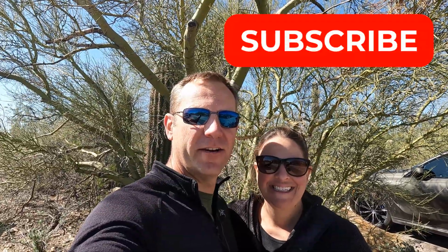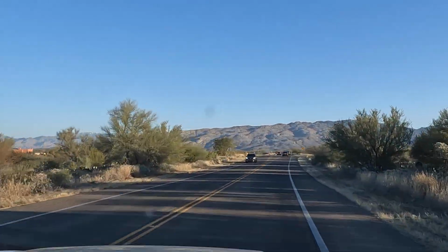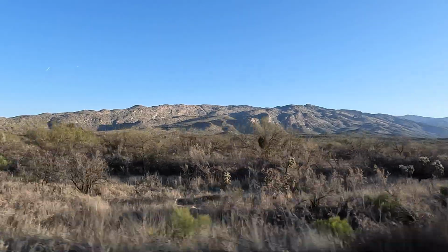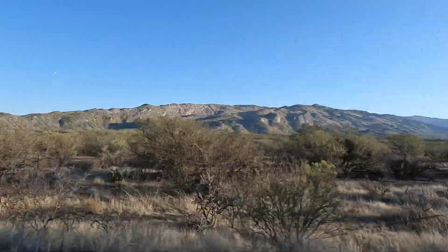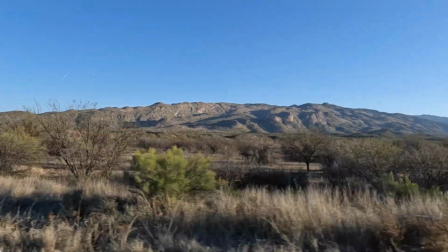This week we're in Tucson, Arizona. Saguaro National Park is found to the east and west of the city. The saguaro is the nation's largest cacti, and they are found only in a small portion of the United States. So we're currently heading to Saguaro National Park in Arizona.